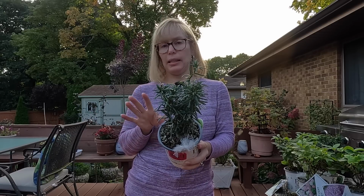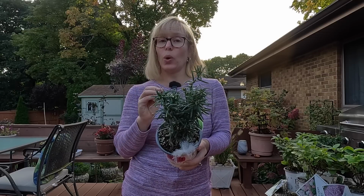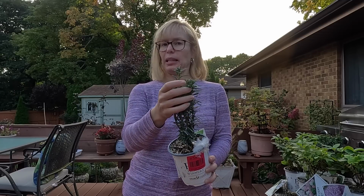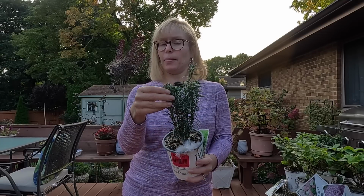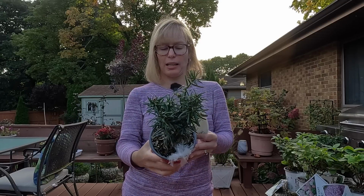These only get 6 to 8 feet tall, which is fairly small for a yew, but even better, they only get 1 foot wide. So if you have a small space where you need a skinny evergreen bush to provide some height and structure in your garden beds, this is a fantastic variety.